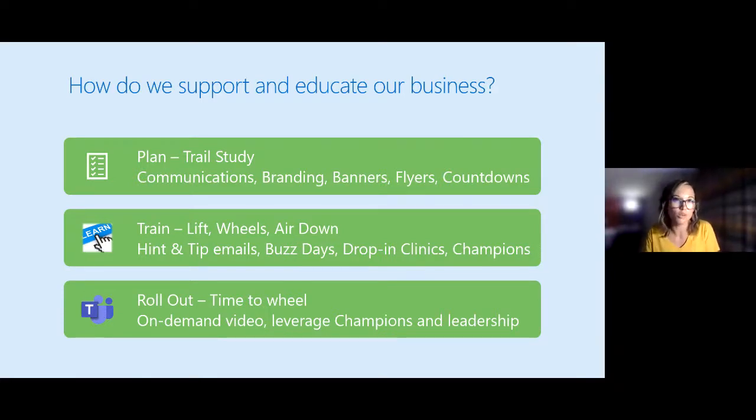You have to stick with your users, keep them educated, keep them trained, keep them engaged, keep doing brown bags, keep doing lunch and learns, keep doing buzz days, drop-in clinics, emails, hint and tip sheets. Don't stop that just because you've rolled out. It might evolve. It might start to look a little different because you've already adopted now, but you don't stop that. That's where you fail.